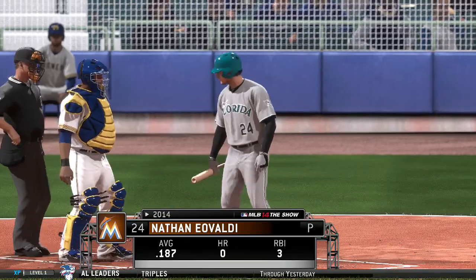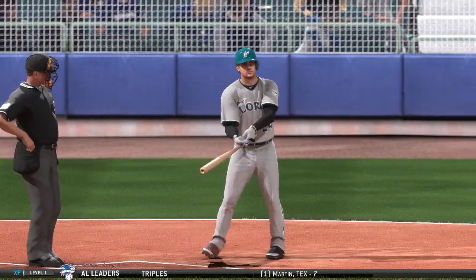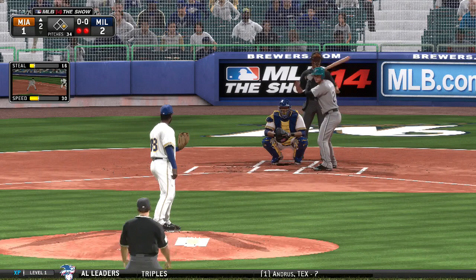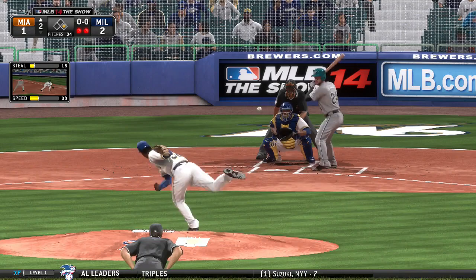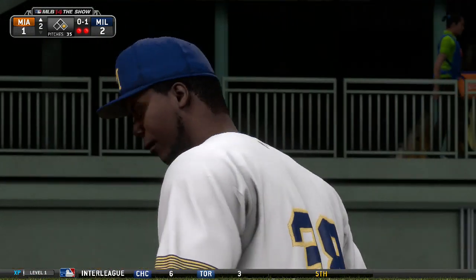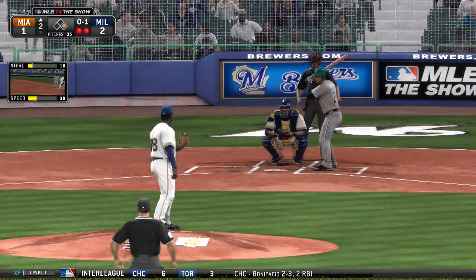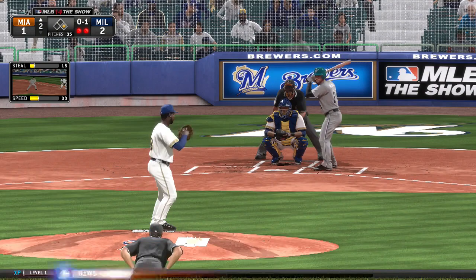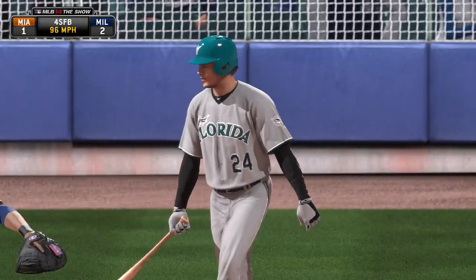Nate Eovaldi steps in now. Now a fastball on the inside corner, and he takes a look at strike 1. That's what you need to do after a hit by pitch. Get right back on that horse and fire a fastball in there. Fastball that time is nowhere close, and it's even at 1-1.